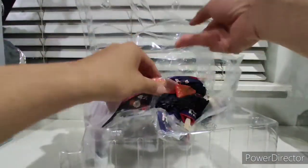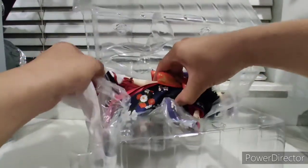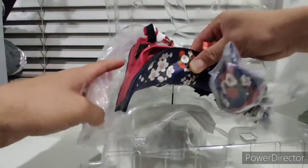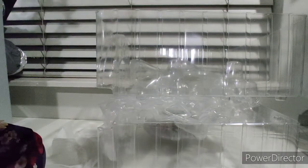In terms of just their pose and all the stuff they come with, it's crazy. Let's see if I can get this out. A lot of the weight is actually from her, which is awesome. And I love that. It feels like a heavy statue, because there's just a lot of PVC in her base, especially with her jacket. Or, not her jacket, her kimono.